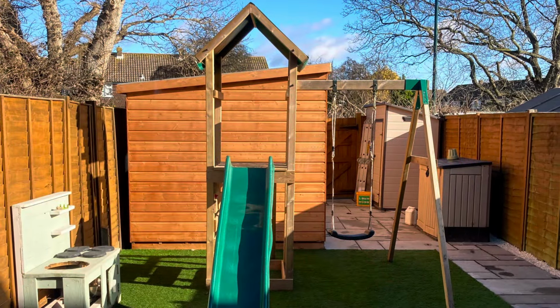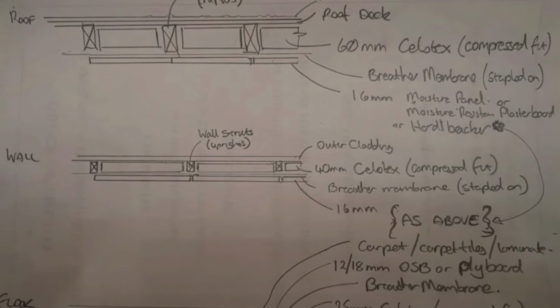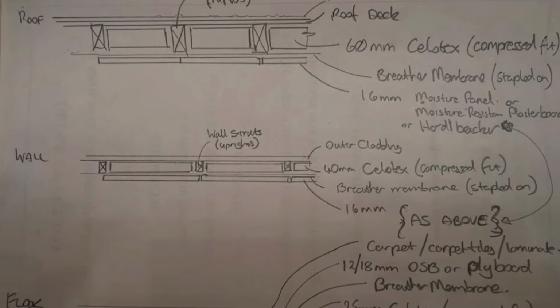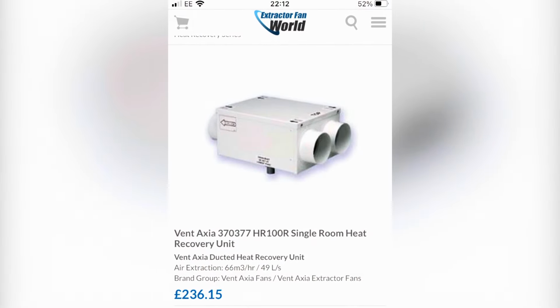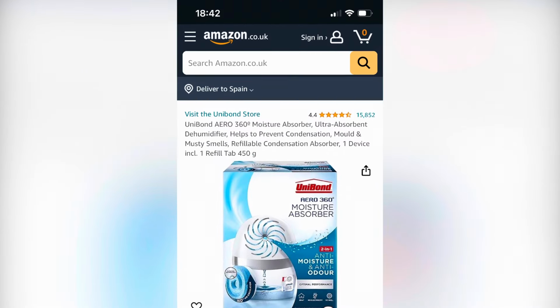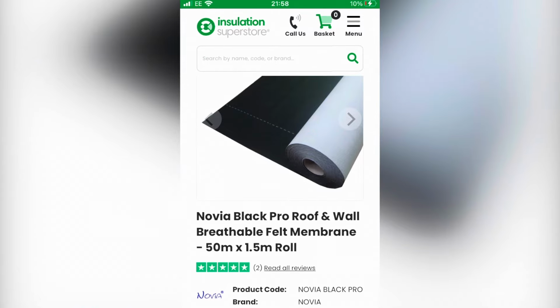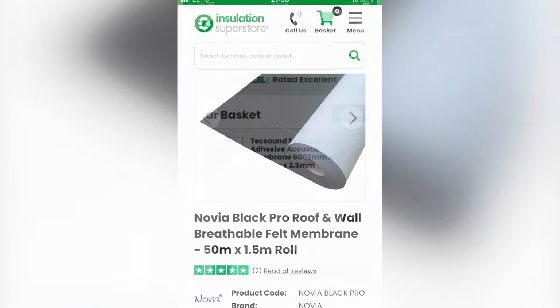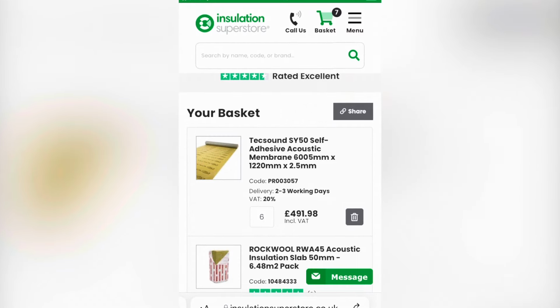So the shed was placed, as I say, by the end of February 2022. This is what it looked like at the beginning, a complete shell. So I started researching things like Celotex and Rockwool and the soundproofing elements, and a lot of stuff came and went, things like heat exchangers, because I didn't want to drill through the walls. I went for a cheap dehumidifier option, and I'll come to that later because there's been no moisture after 18 months whatsoever. Went for a breathable membrane to start off with, Tecsound SY50 for the soundproofing, and RWA45 for the Rockwool in the walls. It was all delivered by about April, May 2022.